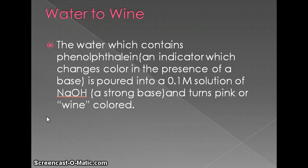The first reaction you saw, water to wine, occurred since there is phenolphthalein in the water, which we know is an indicator that changes pink or wine-colored in the presence of a base, which in this situation, the strong base, was NaOH, or sodium hydroxide solution.